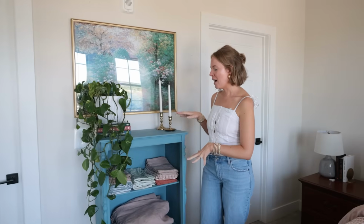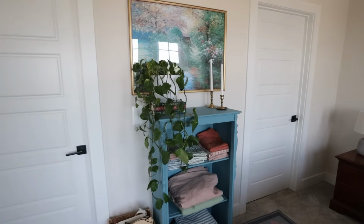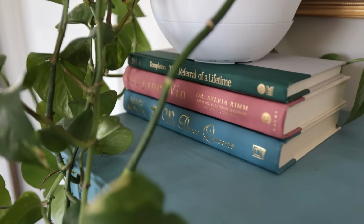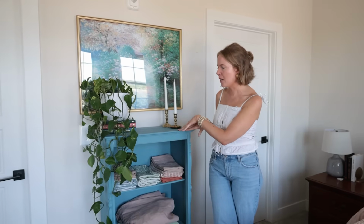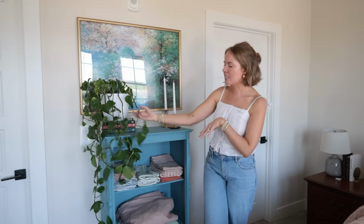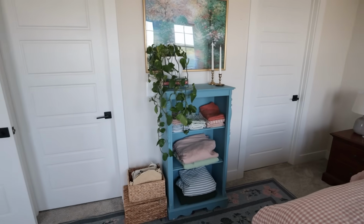Over here we just have my little linen storage area, so this is a spot where I can showcase more of my linens, and because I own a bedding business, I have a lot of colors and patterns and everything, so it's fun to mix and match that and show them off right here. I thrifted this bookcase a little bit ago, and then just some thrifted items, and this is one of our best plants in the apartment. I don't have the most green thumb, but this has lasted a long time, so we're hoping that it's around for a long time.